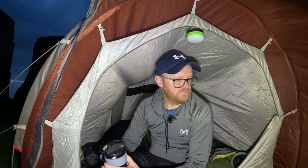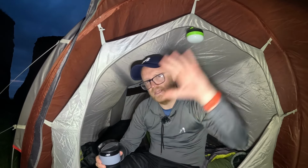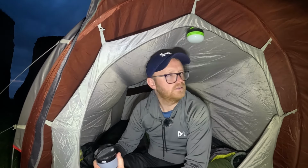Stephen's going to get some chocolate. We'll just sort of relax here and chill out and listen to the waves crash in. Haven't done much around the tent tonight, just sort of tried to give a bit of a picture of the site. And hopefully it's done it justice. So, speak to you soon.